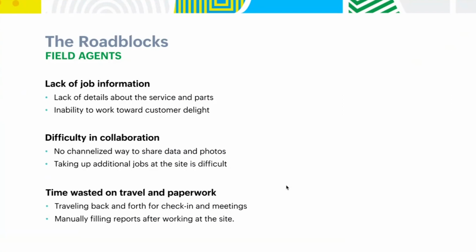Finally, talking about the agents on the field, often they suffer from a lack of information because they're always on the go. They might sometimes not carry the right papers or have the right information about the service that they're going for. So this results in an inability to work towards customer delight. They find it difficult to collaborate with those at the office. There's no channelized way to share data and photos. Similarly, technicians often are traveling back and forth from the job location to the office to fill out paperwork, maybe file reports, and so on.